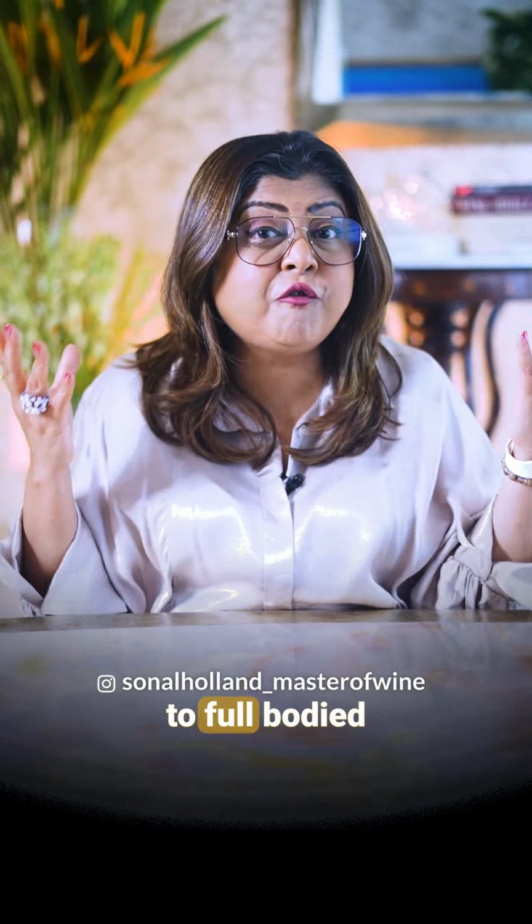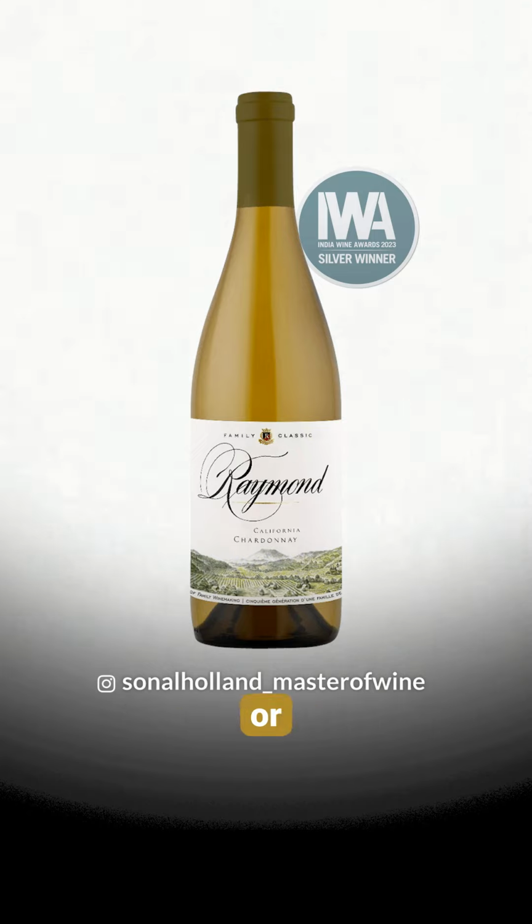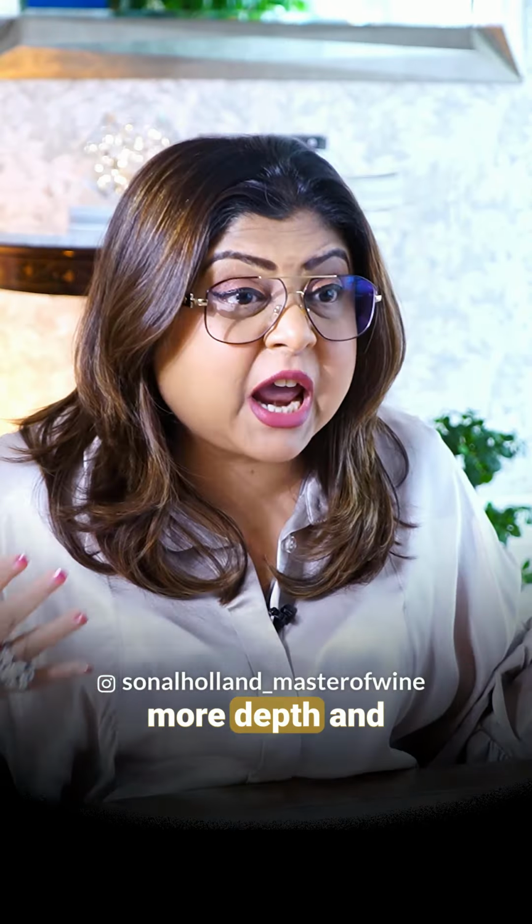Next, transition to full-bodied whites. Fuller-bodied white wines like an oak Chardonnay or an Albarino have more depth and can handle richer dishes.